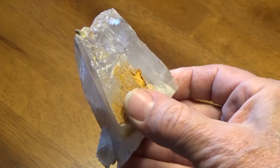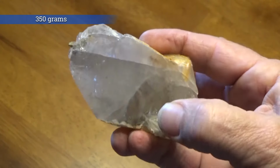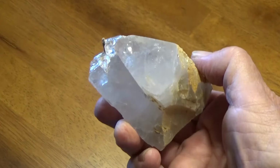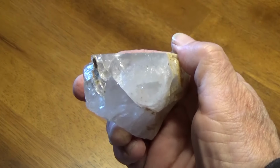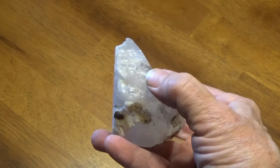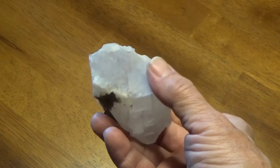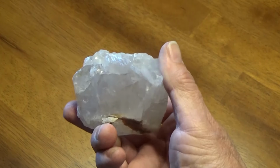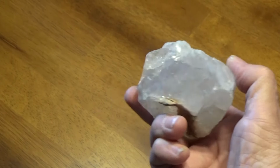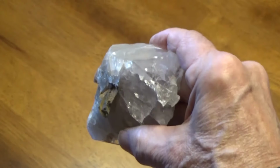Some of the larger crystals I found. This is 350 grams. This is 395 grams. This is the largest crystal to date, 495 grams.